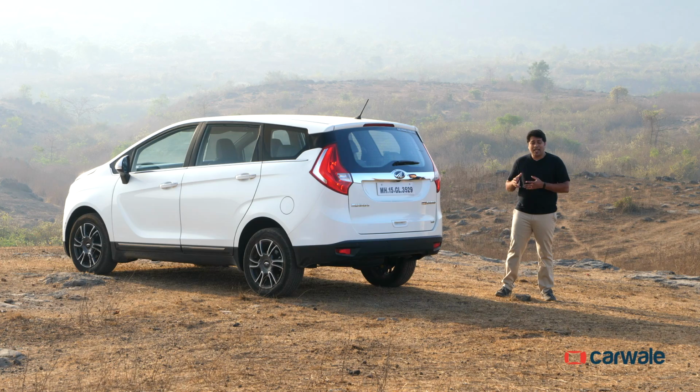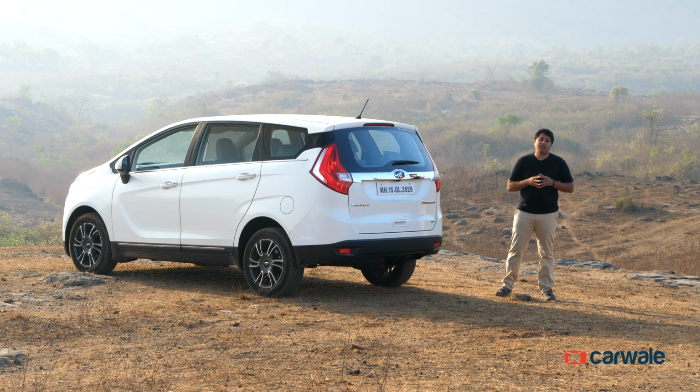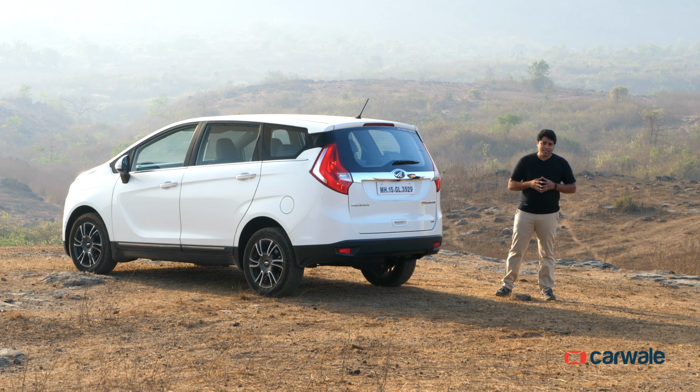The Marazzo slots right in between the Maruti Suzuki Ertiga and the Toyota Innova, and as an MPV it's very easy to recommend thanks to all the features, the light controls and the tractable and refined motor. But if you think you aren't going to use those 6 or 7 seats regularly, there are better 5-seat options out there. But in any case, the Marazzo still makes a very strong case for itself.